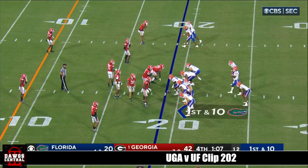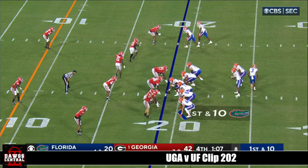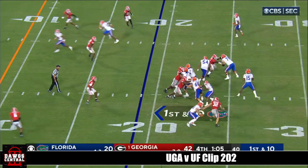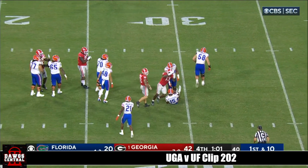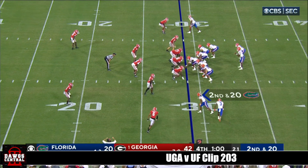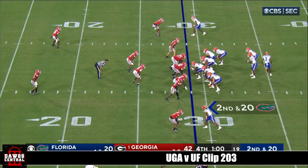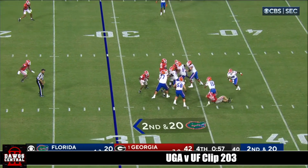From the 19. Florida not done yet. Georgia's defense trying to close this out, but Richardson's making it hard on them. Florida down to two timeouts and one minute to play. Kirby Smart still directing traffic over there for that defense. As Richardson drops to throw, pressure coming again.